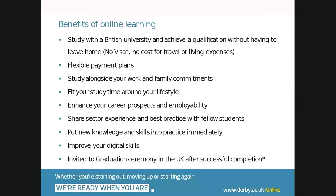We also offer flexible payment plans, so you can spread the cost of your course. You only start to make a payment when you enroll onto the course, and you don't have to pay for everything up front. You can pay per module, so almost like a pay-as-you-go system, or if you did want to pay for your fees up front, then there are some discounts available too.